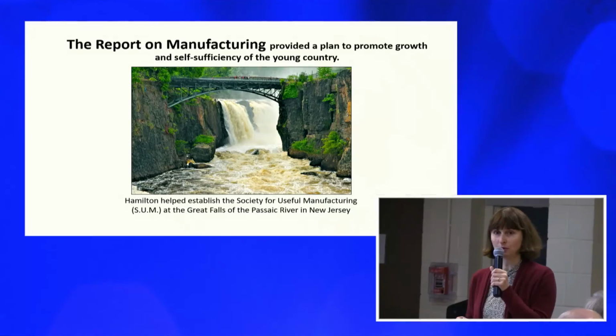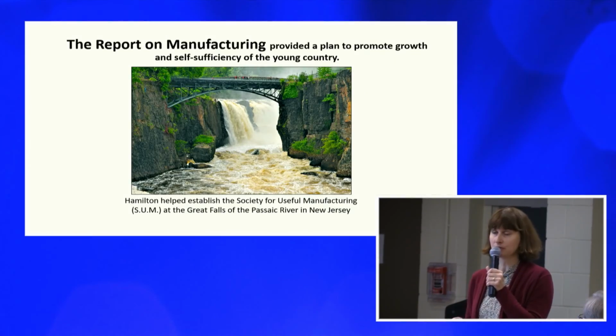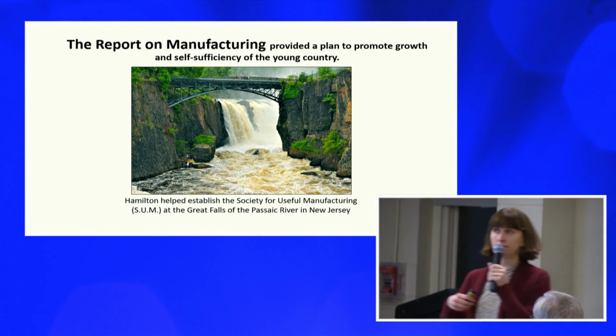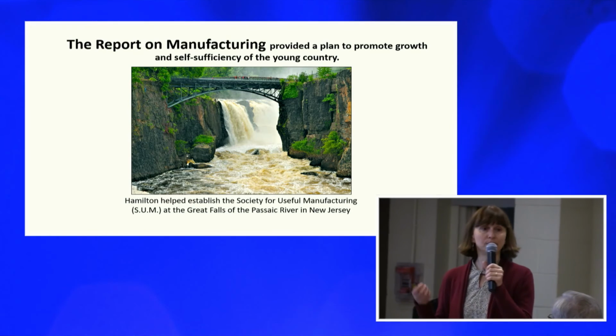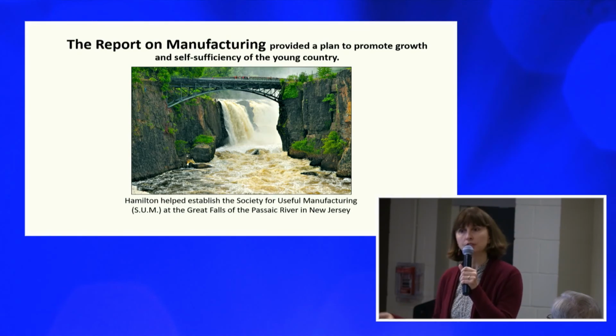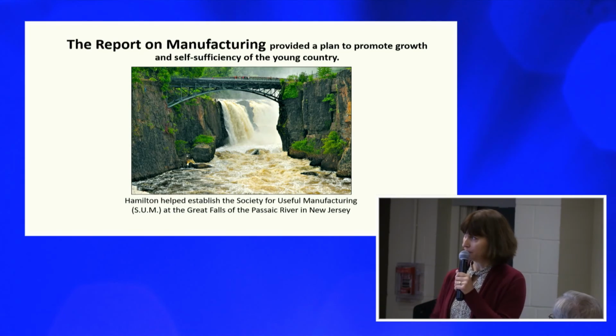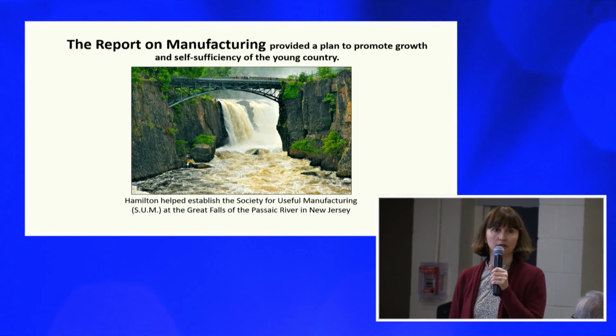Of course, that report also encountered resistance, because someone like Thomas Jefferson, for example, viewed the future of the country as agrarian. He wanted to continue the lifestyle the way it had been experienced until then. But Hamilton had a vision for the future.